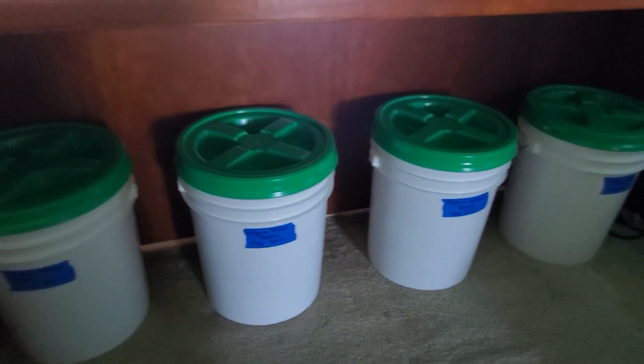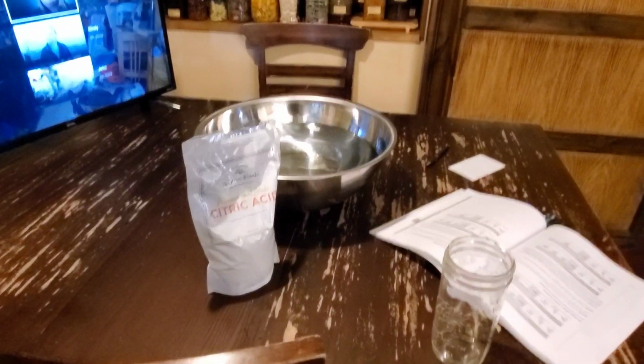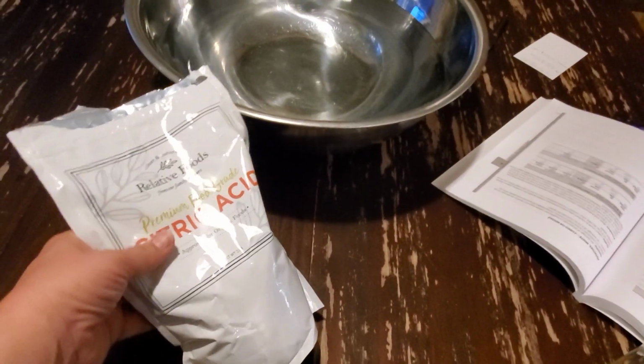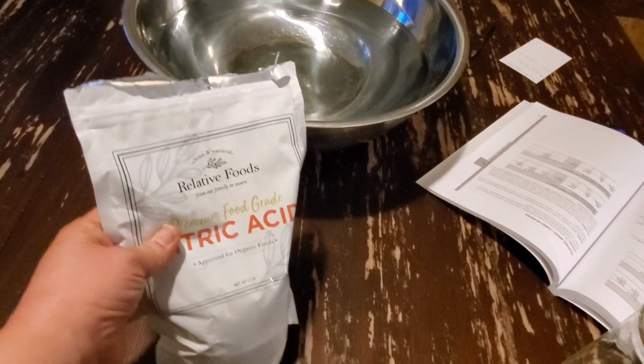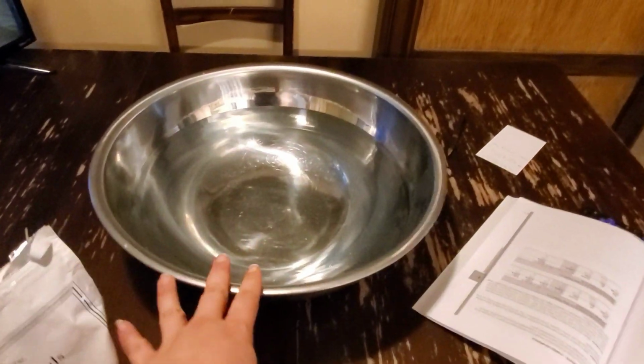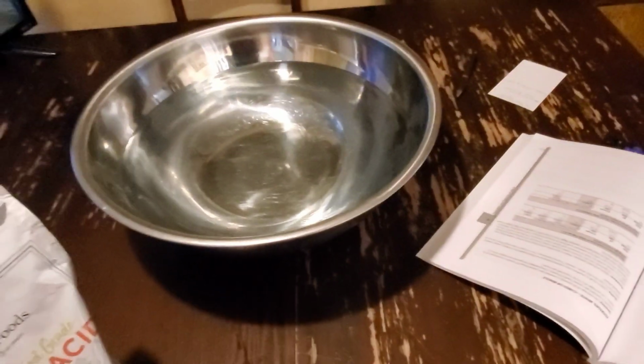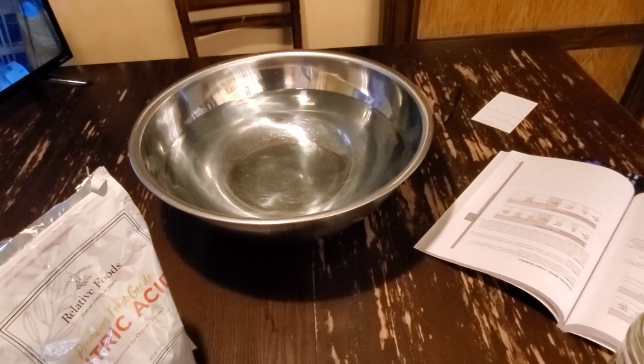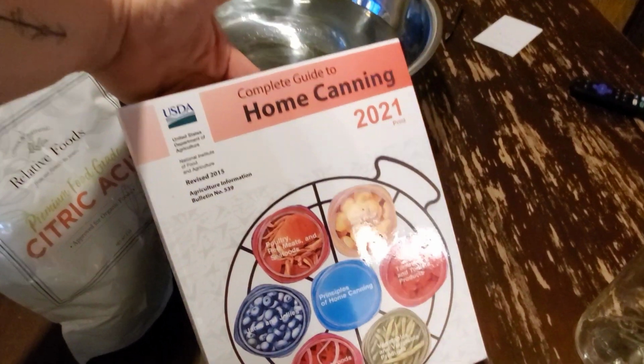Okay, so we just got a bunch of water, and then this is a citric acid solution. It's 1 teaspoon per gallon. There's a gallon and a half in here, so I did 1.5 teaspoons. We're getting ready to peel and cut and soak potatoes to start the actual canning process, as laid out in the Complete Guide to Home Canning from the USDA.